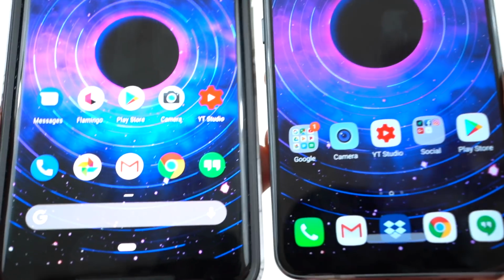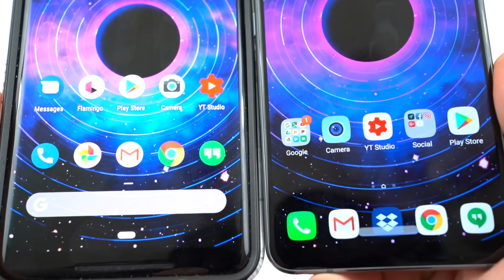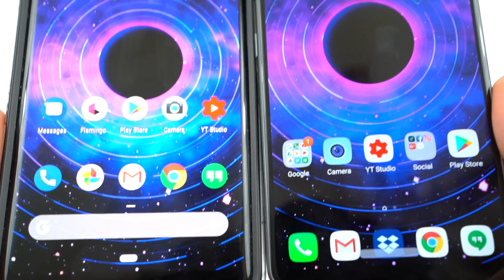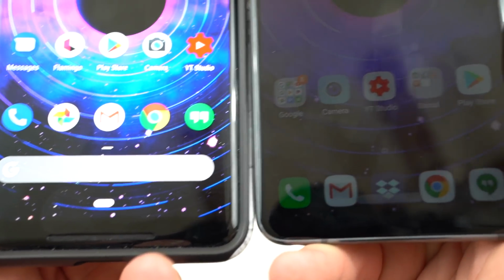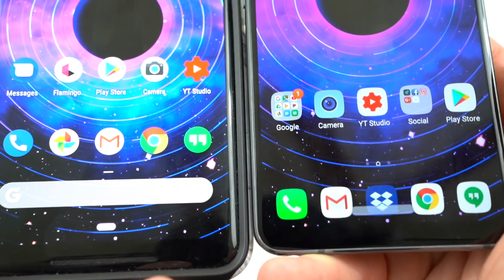You can see the pill is a little bit longer, but you can actually adjust that within the app. You can also adjust the transparency of the pill. If you don't like the look of it overall, you can change that in the app itself.